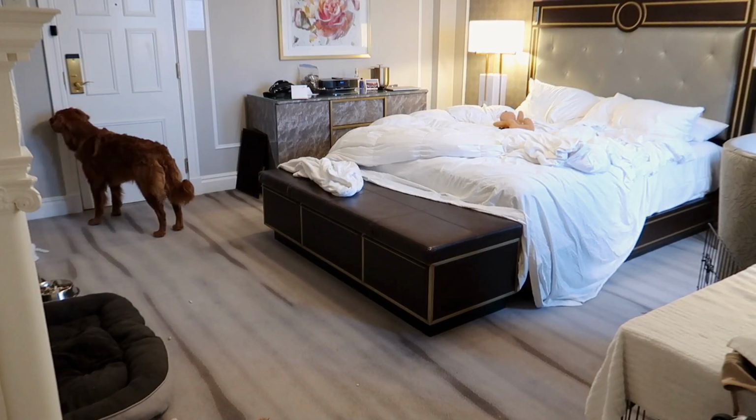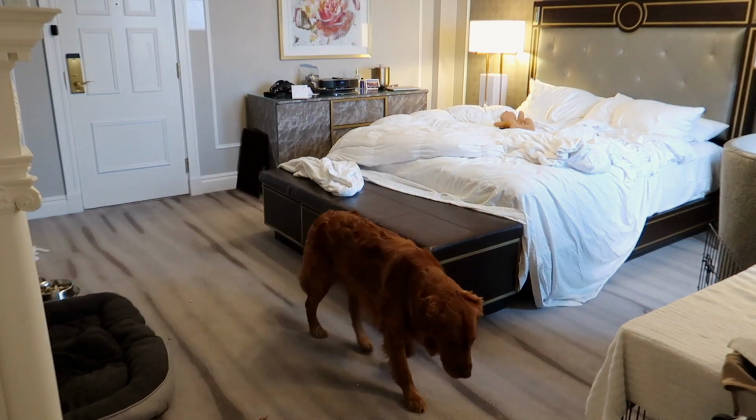We set up the camera and recorded him, and I'll insert a little clip here of what he did. But he was so good, and he just kind of slept around the room. So maybe for our next trip we might not bring the crate, but I do like to take it just for peace of mind.